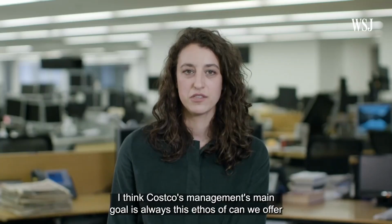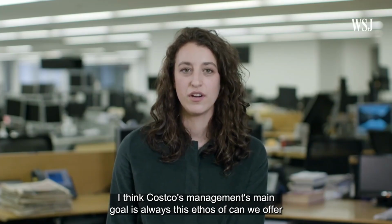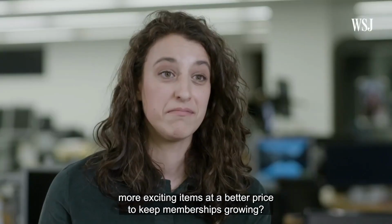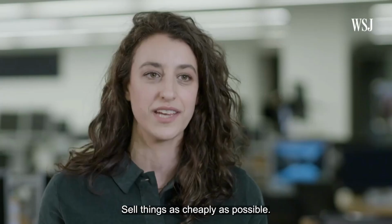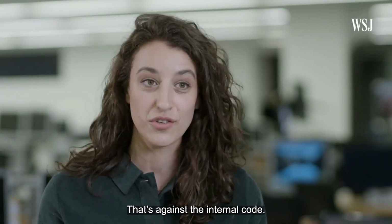I think Costco's management's main goal is always this ethos of, can we offer more exciting items at a better price to keep memberships growing? The model is make money on the membership, sell things as cheaply as possible. They can't just raise the price on something to increase the profit. That's against the internal code.